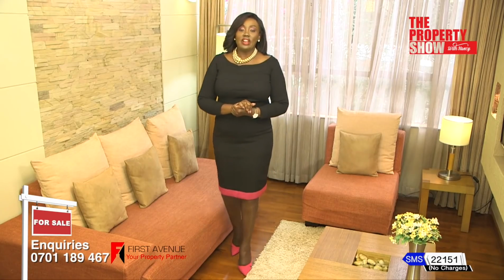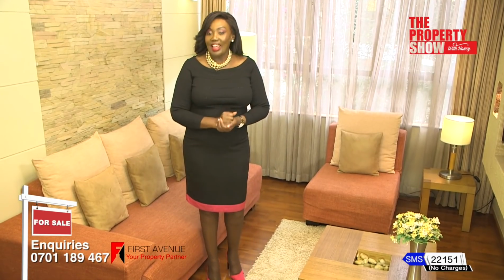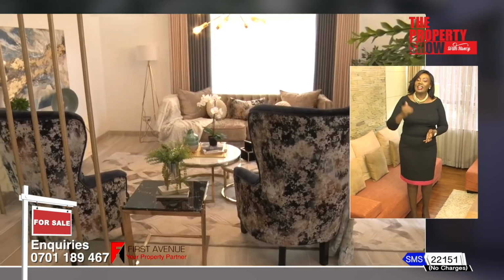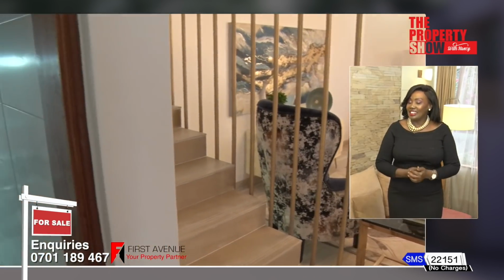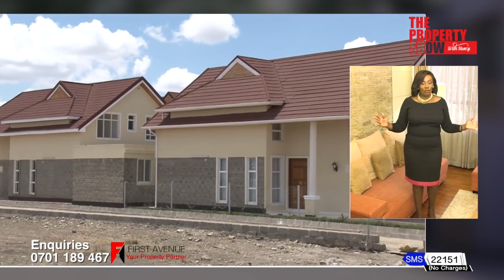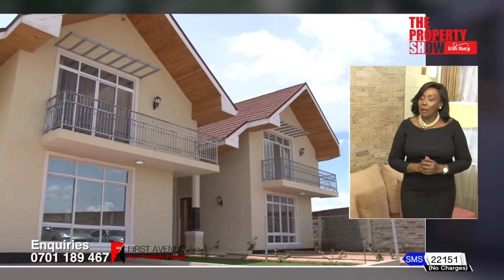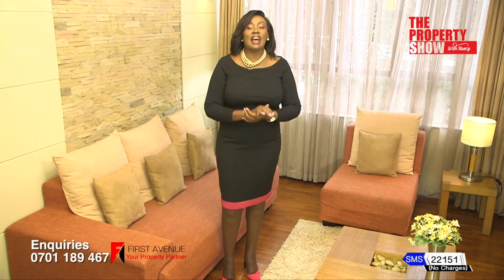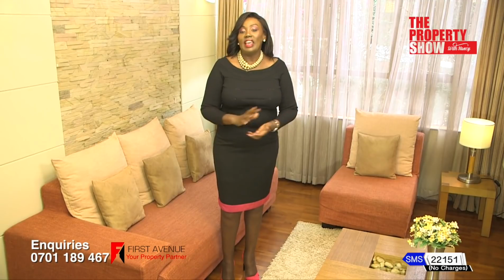Next, luxury living at an affordable price. This amazing project boasts of large windows with plenty of natural light, bright and airy rooms, high ceilings, fully fitted kitchen, exquisite finishes, and much more. This project is developed by Sherry's, the developer of Royal Finesse, a project that has redefined luxury living in Kitengela neighborhood. Let's have a look.